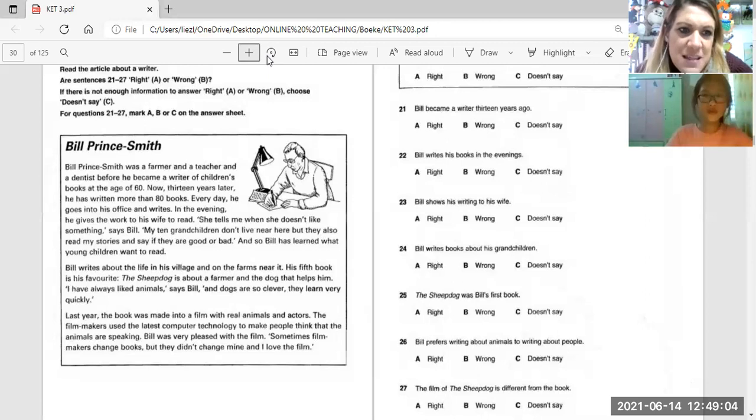Bill Prince Smith was a farmer and a teacher and a dentist before he became a writer of children's books at the age of 60. Now, 13 years later, he has written more than 80 books. Every day he goes into his office and writes. In the evening, he gives the work to his wife to read. She tells me when she doesn't like something, says Bill. My 10 grandchildren don't live near here, but they also read my stories and say if they are good or bad. And so Bill has learned what young children want to read.